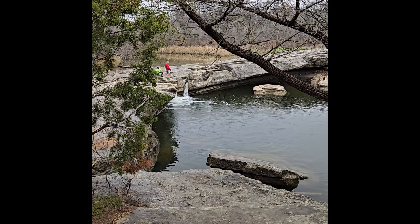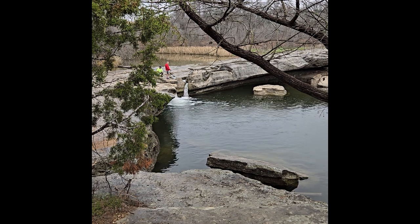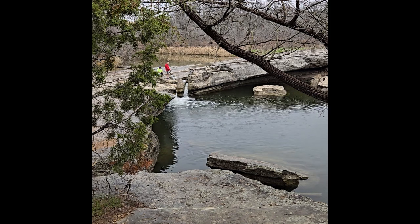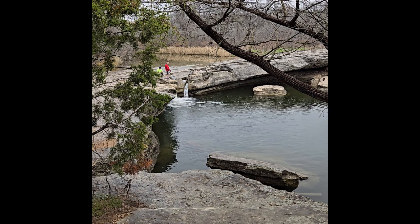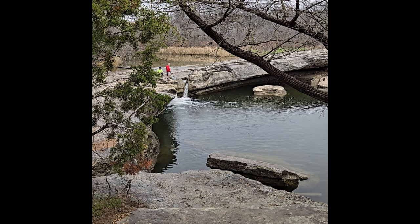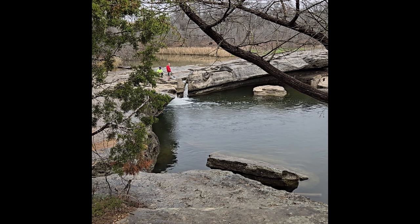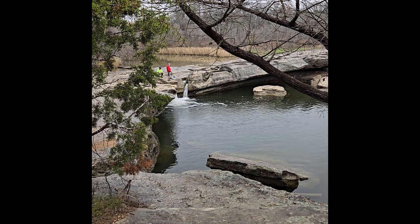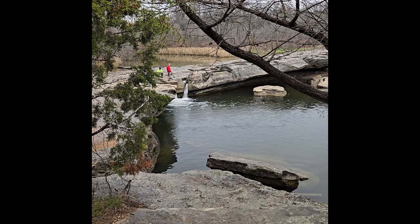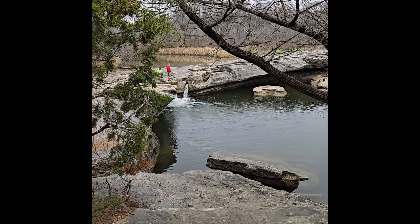Okay, what you're looking at is the upper falls here at McKinney Falls State Park. So let's talk a little bit about the park itself. 744 acres that often reaches its full capacity, so it's strongly recommended to make reservations for both camping and day use. The park has a nice small park store here, an amphitheater, playground, a visitor center called Smith Visitor Center, which is pretty cool.